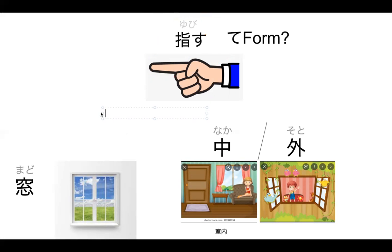I think yubiwa means ring. Yubiwa. I believe that. Oh, wow. So you wear a ring on your finger. So yubisasu, to point. What is the te form of yubisasu? My hint is that it's irregular. Yubisashite? Yeah, perfect. Yubisashite. Yubisasu.